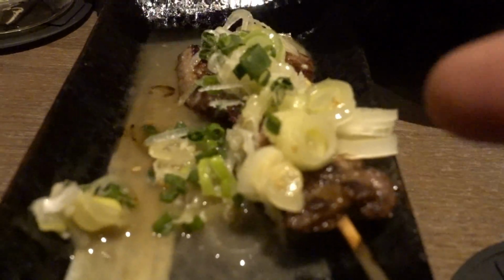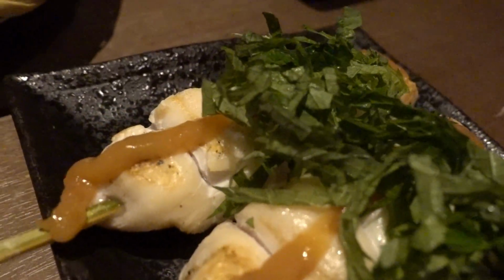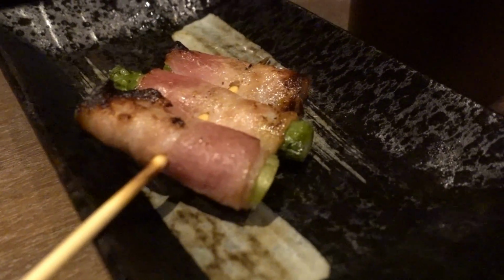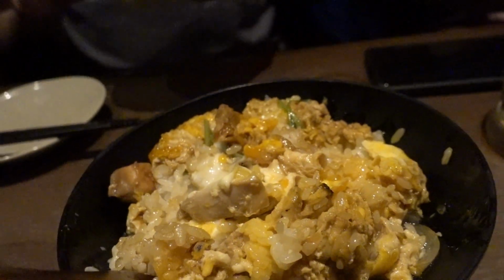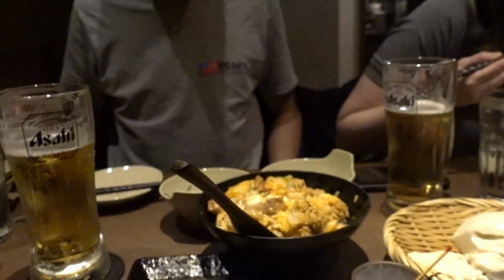You guys been asking for food vlogs. Alright, so this is cow tongue with green onion. A lot of people will be grossed out because it's tongue, but it's really good. This is sasami with plum sauce. And here is bacon with asparagus. And we have oyakodon. So this is mixed with egg and chicken.